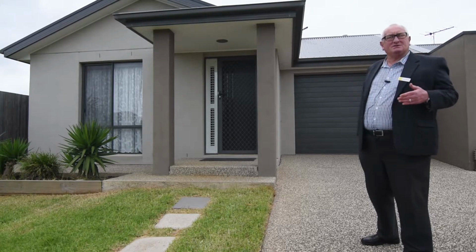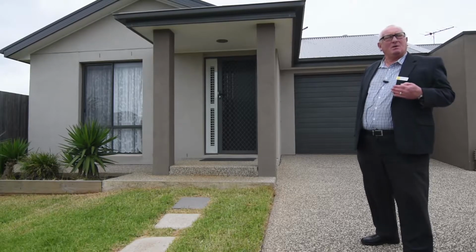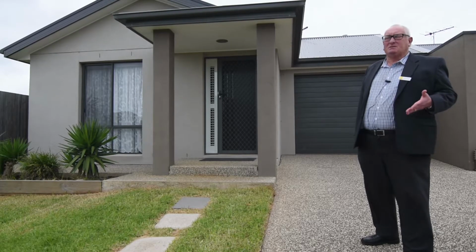You've got the front beach at St Leonards, which is absolutely immaculate, pristine condition. Everyone loves to come down here for holidays, so make this party a paradise. Come down and have a look.